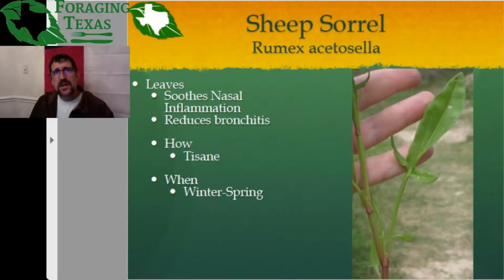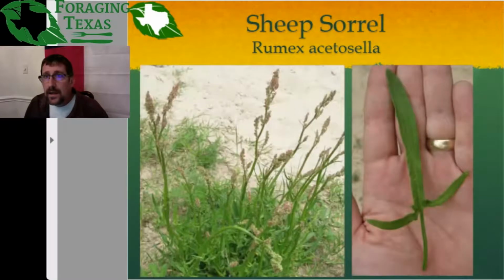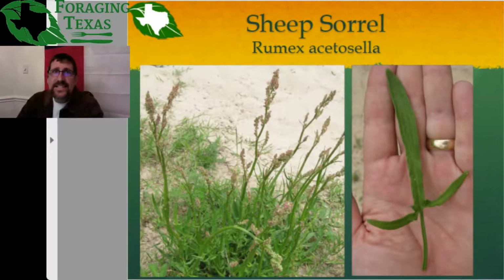Hopefully that makes sense. Where you find this is in open fields around Texas. It starts really right about now. It should be showing up, and then it will go through the spring. Let me just go back a page. It has a very distinctive leaf pattern, and if you go to foragingtexas.com and look up sheep sorrel there, you'll see it from a seedling all the way to mature, and you can really learn how to identify it.